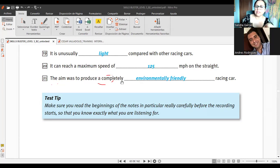Use environmentally friendly. I put eco-friendly, compostable, and non-polluting. I don't think that was the answer because it's like too much. He already said completely, and completely environmentally friendly is like the whole thing. I put eco-friendly, compostable, and not polluted. I think that is incorrect, right?